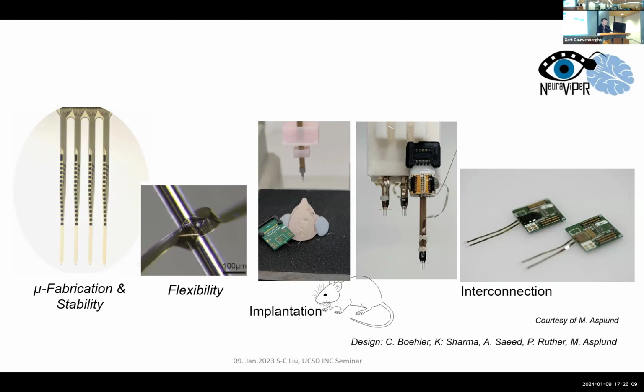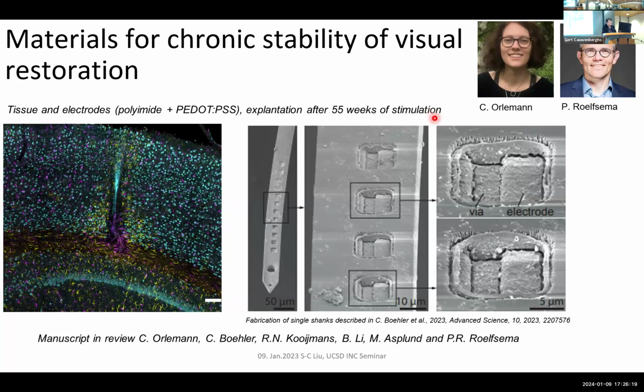Okay, so now here's the video. Next thing I want to show, going back to my laser pointer, is the study that we've done to ensure that the probes don't degrade over time. What you see here is a micrograph of the probe going into the cortex in a mouse. And what we want to see is that the cells stay healthy after a while, so this is after 55 weeks of stimulation. You stick the probes in, you stimulate for 55 weeks, and you want to be sure that the cells don't die around the probes, right?